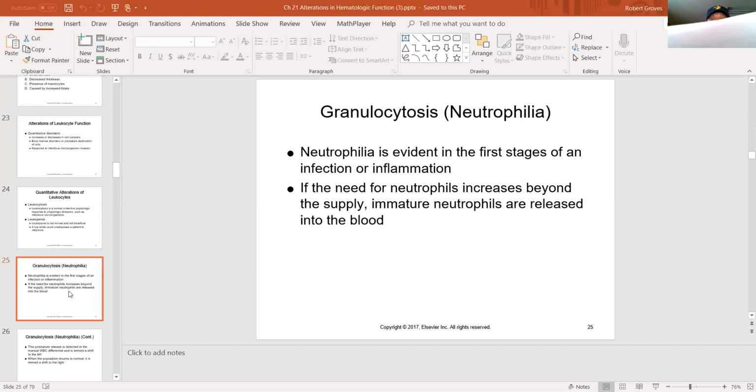Leukopenia is where the leukocyte count is lower than normal. It's usually caused by pathologic conditions such as malignancies and hematologic disorders. Granulocytosis or neutrophilia is where there's an increase in neutrophils, eosinophils, or basophils, and it occurs in response to infection and inflammation.